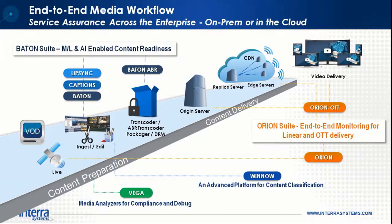The Baton Suite is an industry-leading enterprise-class automated file-based QC solution that offers comprehensive QC capabilities for checking content readiness during the preparation stage. Baton Captions and Lip Sync are recent additions to the suite and offer solutions for some very tricky and intricate problems of syncing audio with the captions and some old legacy problems of lip sync. On the other hand, Vino is an AI and ML-based advanced platform for content classification.